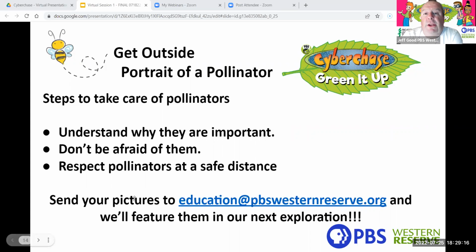When you go outside and you look for the pollinators, remember those steps to take care of them. We now understand why pollinators are important, right? Because of the vegetables and fruits and all the pollination that they do. You don't need to be afraid of pollinators. They're probably more afraid of you than you are of them. And then remember to always respect pollinators at a safe distance.